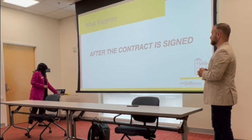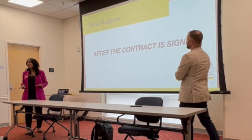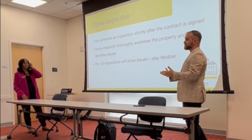After the contract is signed, it gets really nervous at this point. So you're signing the contract, and you're like, yes, I want this house, I'm super excited. But then you realize that you just signed a really, really legal agreement. So we're gonna tell you a little bit more about that. We call this on our team the due diligence period.